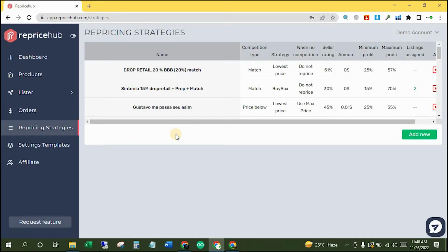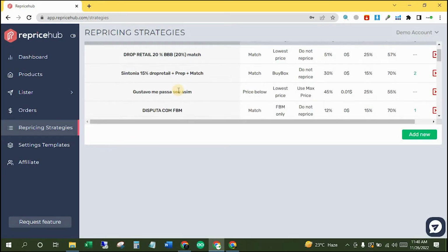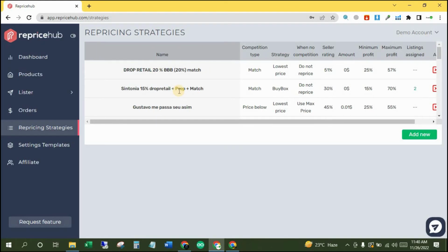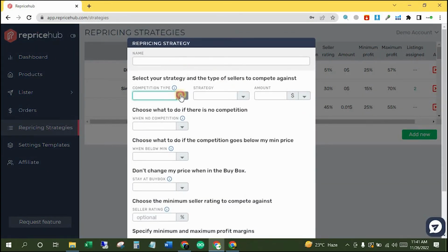In the repricing strategies tab, you can see strategies. This is a demo account, that's why these are here to show you guys. In your new account, you may not find those, okay? So take it easy. It's not a problem. You can make strategies yourself to win the Buybox with your minimum or maximum prices. Click add new, give it a name, select the competition type you want. I prefer Buybox. Here you can select below price, match price, or above price.